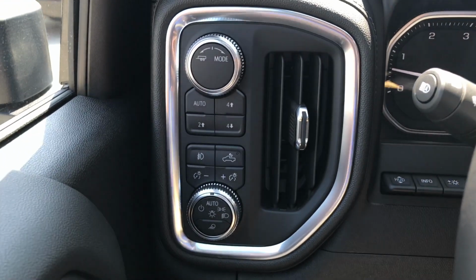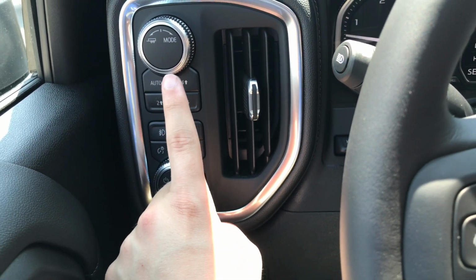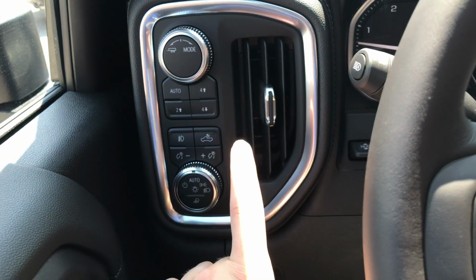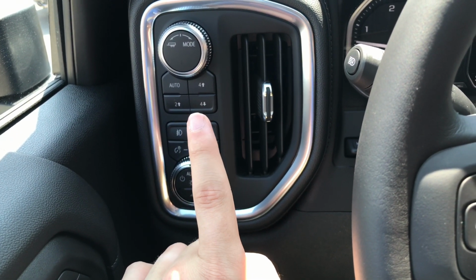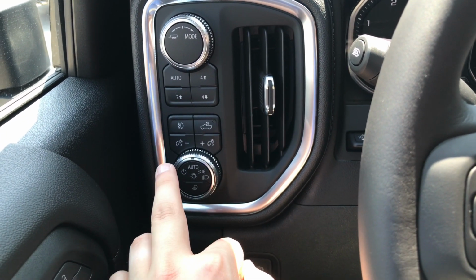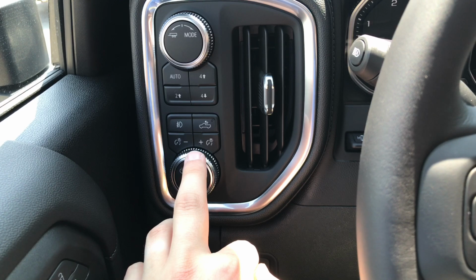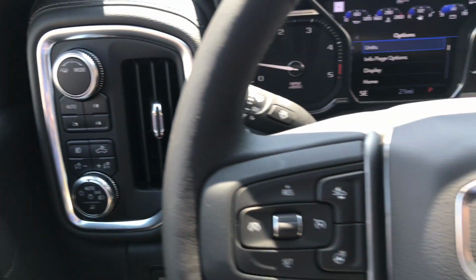Coming over to the left side, you're going to see your drive mode type. So up here you're going to be able to switch on your trailer mode and everything like that. Down below it is a push 4-wheel drive system, so auto, 2 high, 4 high, 4 low, fog lights, cargo lights, all of your interior dimmers, and then your interior lights as well up here.